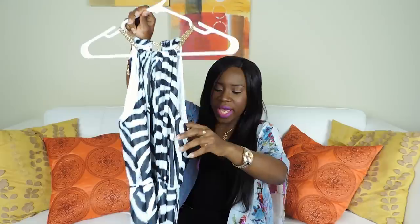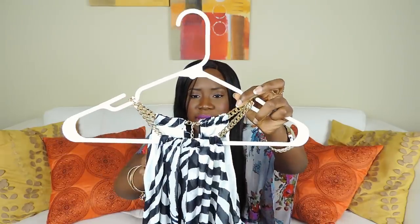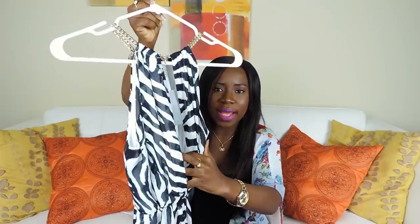Then from Susie Shea, I got this maxi dress. It's so pretty. It has the gold detailing at the front and the back. It's also open at the back. And it's a maxi dress. And I love the zebra print in it.